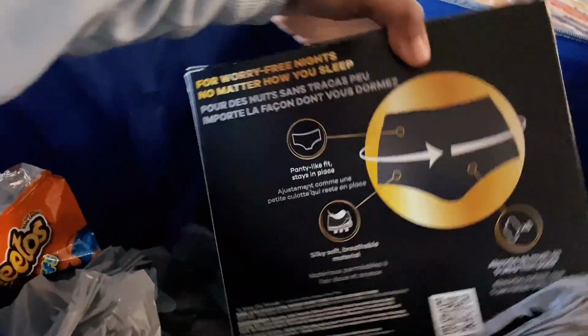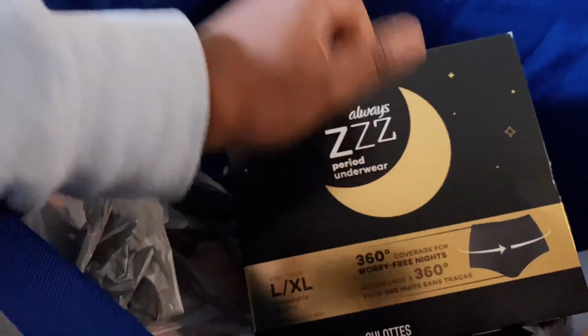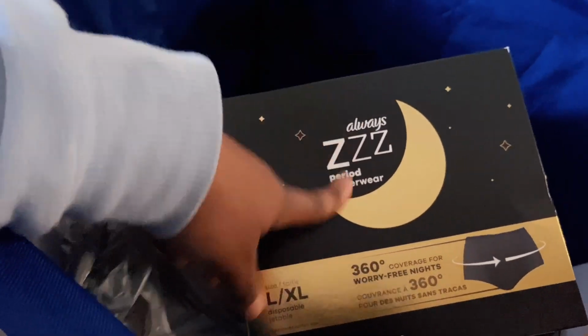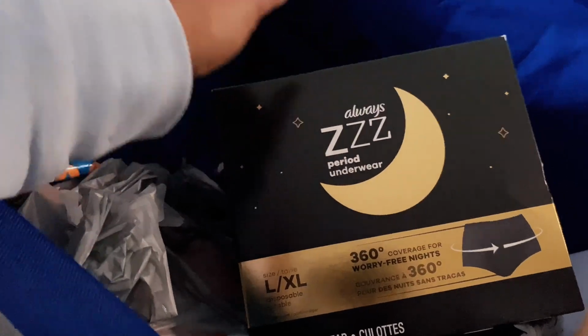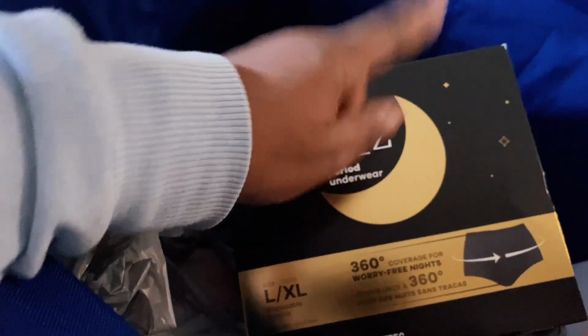That's that. I told you guys, I love natural period products, TMI, but I have on the rewashable panties right now. But these things for nighttime, so you don't have to wake up and make sure you're not messing up your bed and stuff like that. These are the GOAT. They're under $8.